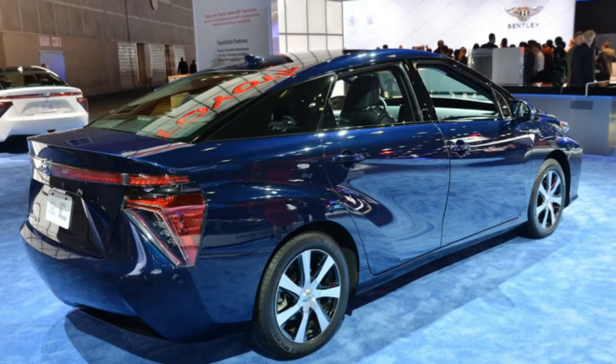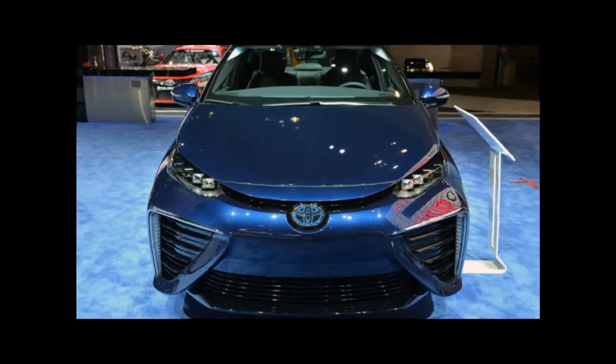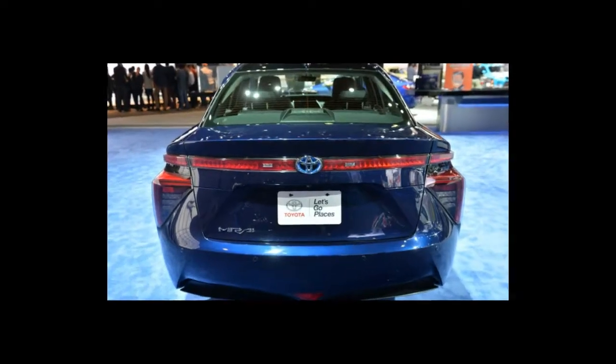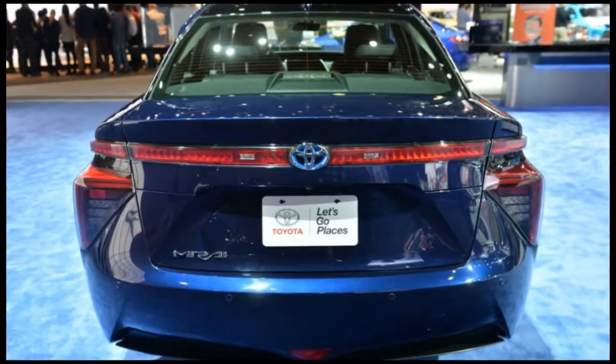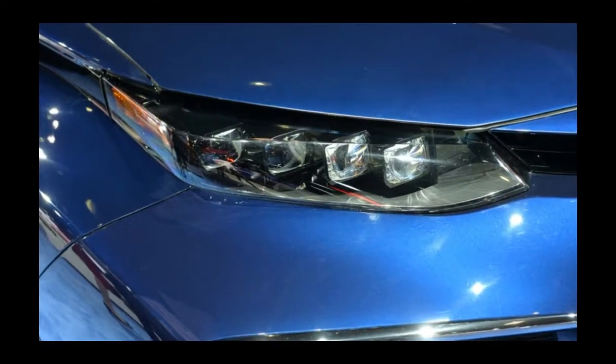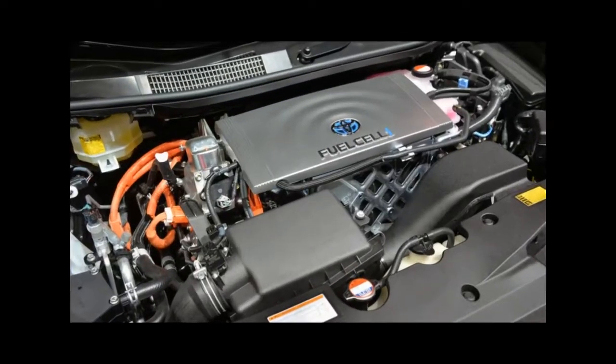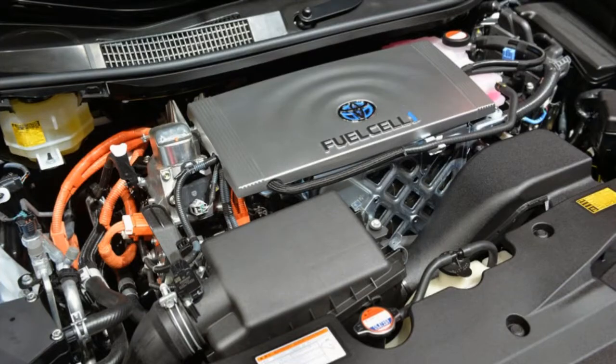Bits of the Mirai's fastback shape appear to float over other bits, with a black painted recess dividing the hood from the fenders and more shiny black on the rear pillars to give the roof a levitating appearance over the windows. Giant intakes at the lower front corners feed air to compressors, radiators, and electronics for the fuel cell powertrain.